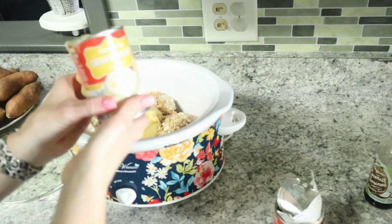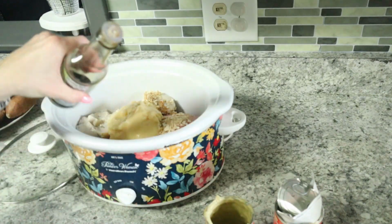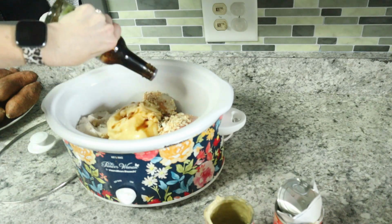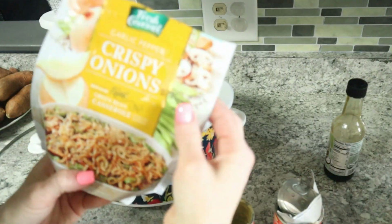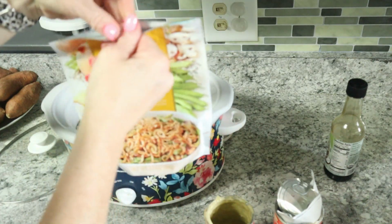Okay. Then use about a tablespoon of Worcestershire sauce. I don't have that. I'm going to use the liquid aminos. So I'm just going to guesstimate here. I'm going to add this. I had some of this left to use, and these are so good. This brand, this Fresh Gourmet brand. This garlic, pepper, onion stuff.